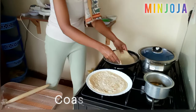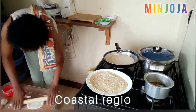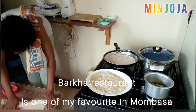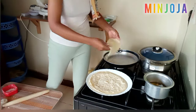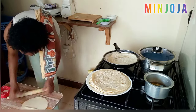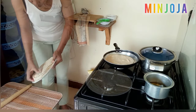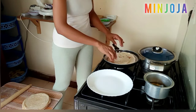So if you are from the coastal region, most people know how to cook chapatis. If you are coming to Kenya and you want to eat nice food, it's good to visit a coastal region. There, everybody knows how to cook very, very nice food, like food you'll never forget. I cannot reach how best the coastal people cook their chapatis, but of course my chapatis are yummy.